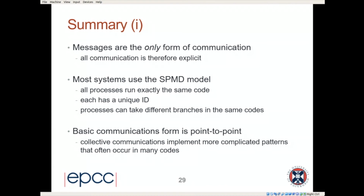Most MPI systems use the SPMD model, single program, multiple data. All processes run exactly the same code, but they don't do the same thing because you have a unique ID. MPI calls it the rank. I'm process 1, you're process 7. You can take different branches in the same code. The basic communication form is point-to-point. Collective communications implement complicated patterns that often occur in many, many codes.